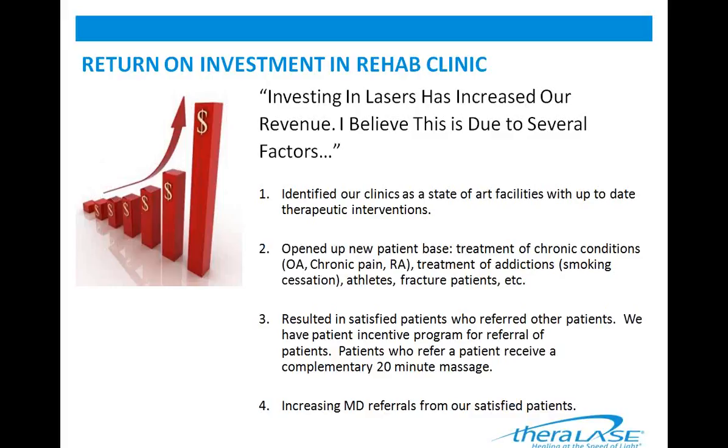We're seeing a lot of chronic conditions such as OA, chronic pain, rheumatoid arthritis. We're also getting some patients now coming in for the treatment of addictions, for patients who want to quit smoking. We're seeing fracture patients coming in with post-op surgical hardware. We're able to take care of them now as opposed to having to send them away in the past. And we're also getting some athletes coming in at various levels of activity.